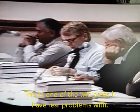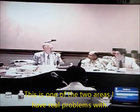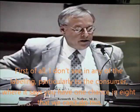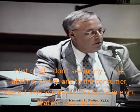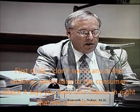This is one of the 2 areas I have real problems with. First of all, I don't see in any of the labeling, particularly to the consumer, where it says, you have 1 chance in 8 that we can't do this.